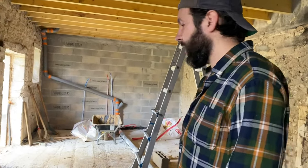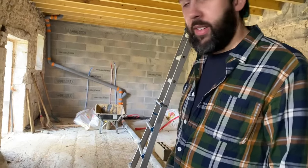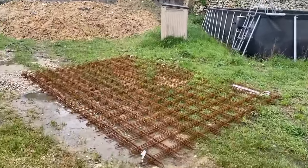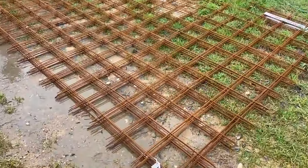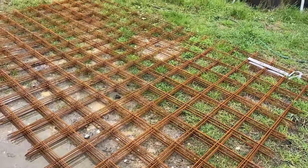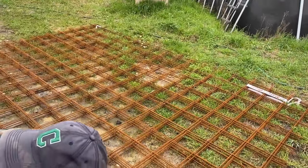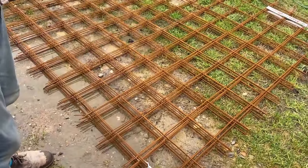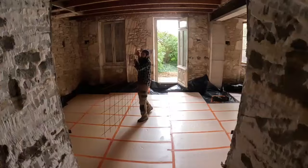And we also received the wire mesh. Welded wire mesh. Yes. Welded wire mesh. The guy called and I said, can you drop that in my yard? Do you think it's enough? I think it is. 1, 2, 3, 4, 5, 6, 7. And then we have one over there extra.